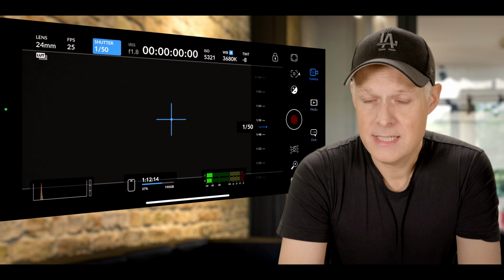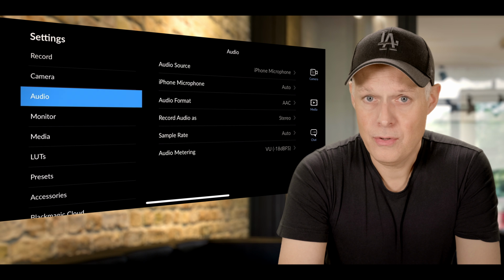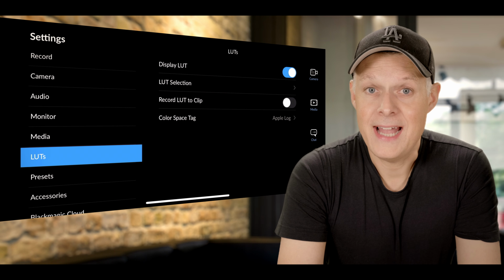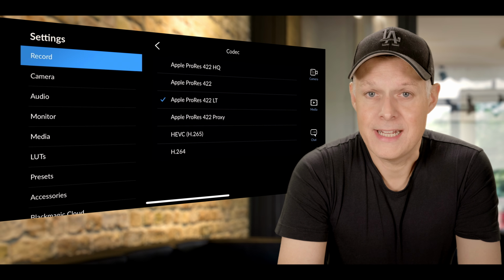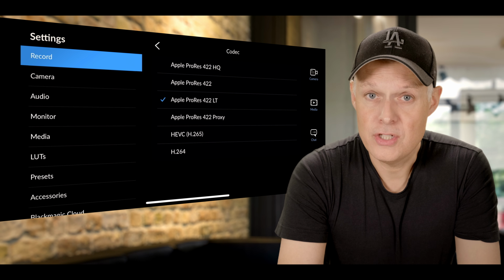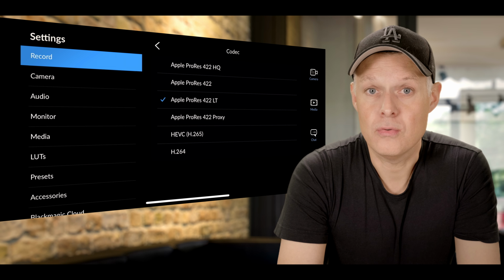Some of these benefits of the app are manual shutter settings, manual ISO settings, several manual settings for audio, the possibility of using grids and scales, the possibility of adding custom LUTs, and above all, the possibility of recording Apple Log in different ProRes qualities or even HEVC, which is H.265, or H.264 when using Apple Log. I went with Apple ProRes 422 LT.